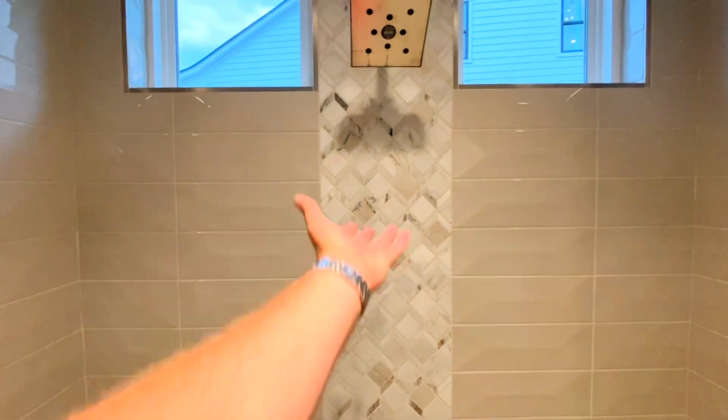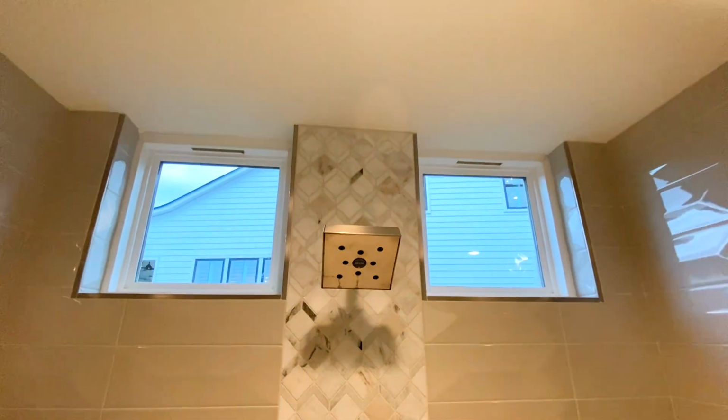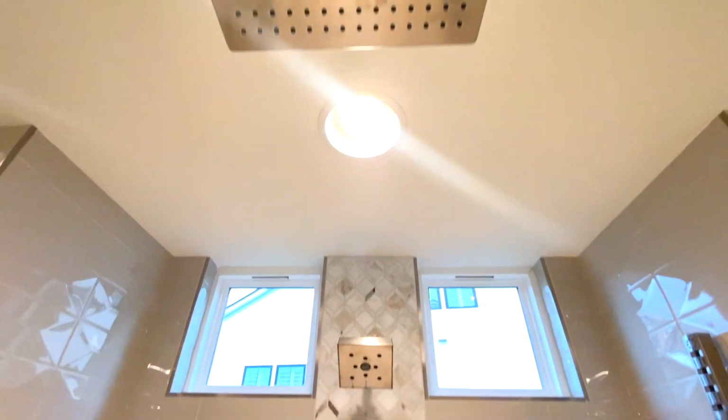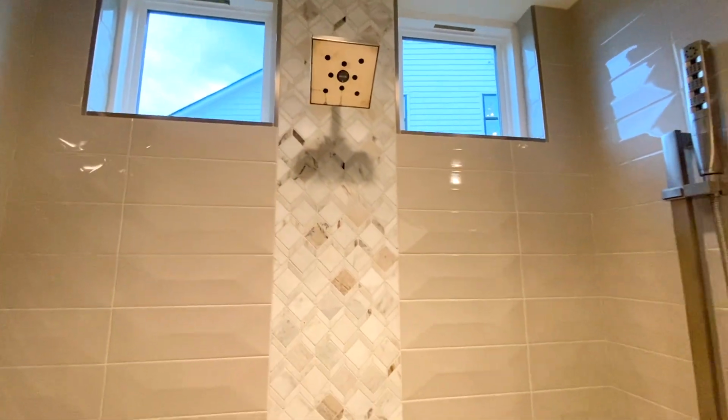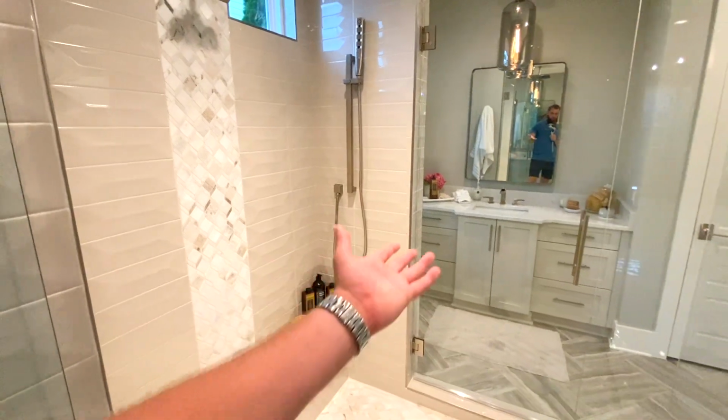Adds a lot of depth and dimensionality to the shower. And then of course, again, with that accent stripe running up the center of the wall, and then your rain shower head actually above you. So pretty. And then of course a wand too. And then not only one, but two different doors.